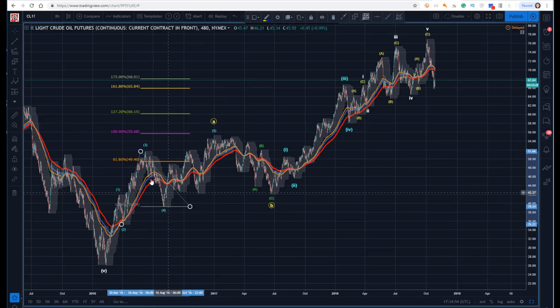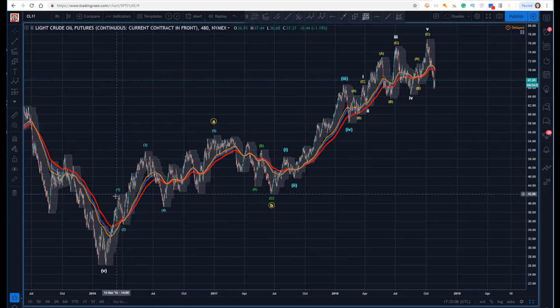So, I'm just comparing the length of the 3rd to the 5th so I can confirm that I have a good contender here for the A, in that the 5th is shorter than the 3rd. So I'm fairly confident in that count. So the 1 is the longest, 5 the shortest. Remember, the 3rd doesn't have to be the longest, it just can't be the shortest.